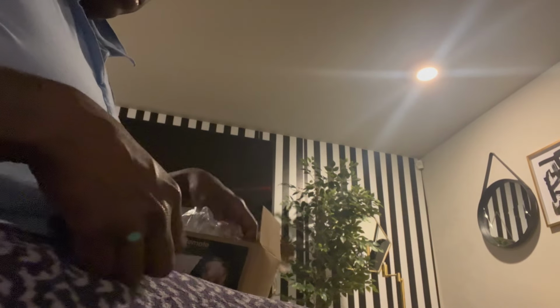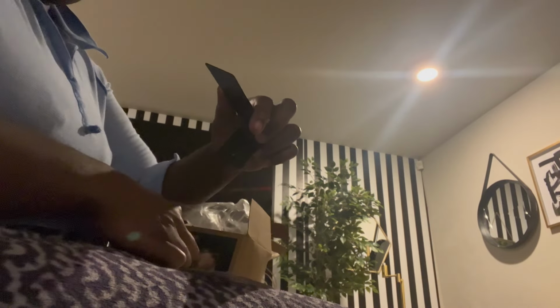So, I'll have to get some batteries. Each of them takes three AA batteries. And from the looks of it, it looks like you will screw this part to the wall. And then, since this is a magnet, you'll just have it like this, and then it should shine on the picture, so it's pretty cool.